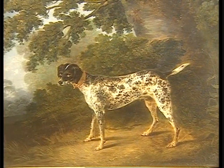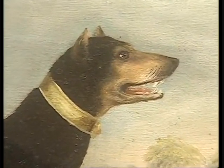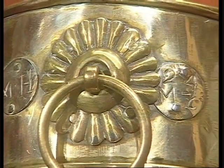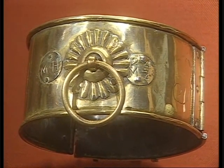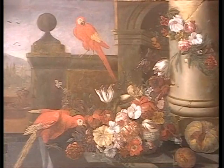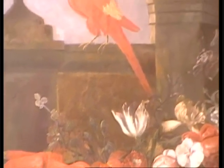Lady Bailey had a particular fondness for animals. Never without several dogs around her, it's fitting that the castle now houses one of the world's most unusual antique collections. The Dog Collar Museum boasts exhibits ranging over 400 years. Most are extremely rare. But Lady Bailey's abiding passion was birds, and they appear in every corner of the castle, represented in every medium, and in both 2 and 3 dimensions.